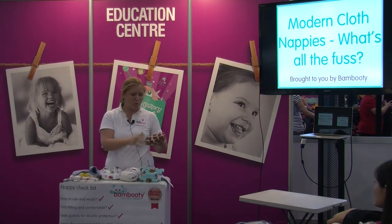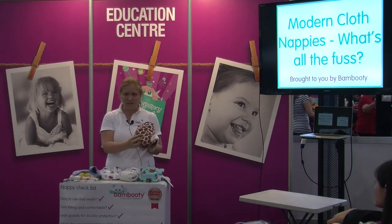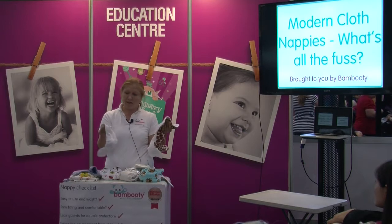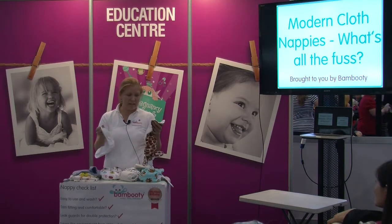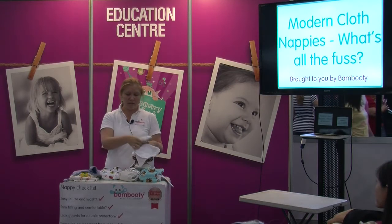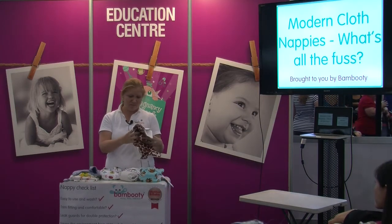This one here is a two-part system. This one here is another birth to potty style of nappy. Again, it has a minky outer, laminated. This one has the absorbency, again bamboo. It comes apart into two different sections. So you pull it apart when you're going to wash it, and then once they're dry, snap them back together. This particular two-part system has the option of the reusable insert, or if you're away on holidays or everybody's sick or something, there is a disposable insert that you can pop in instead.